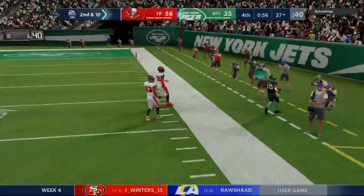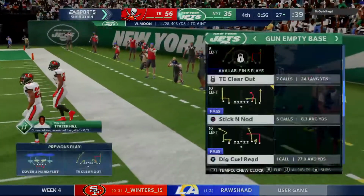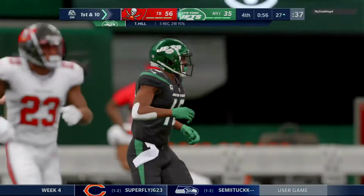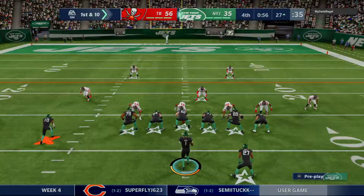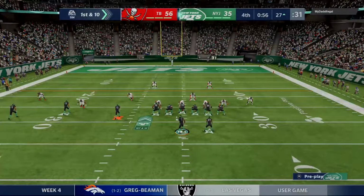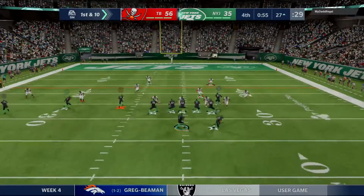Looking for Hill again. This time it's complete. And he is out of bounds, but not before he's inside the 30. That goes for a gain of 31. So now the big play has him all the way inside the 30, 1st and 10.